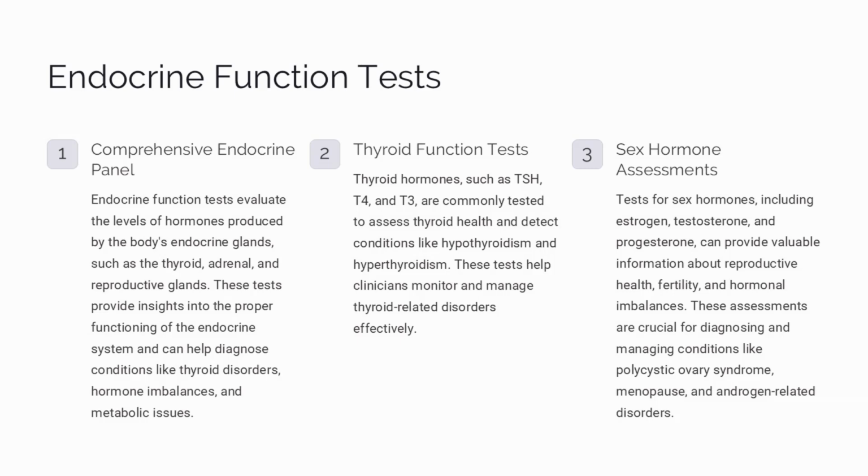Endocrine function tests are crucial for evaluating the levels of hormones produced by the body's endocrine glands, such as the thyroid, adrenal, and reproductive glands. These tests provide insights into the proper functioning of the endocrine system and can help diagnose conditions like thyroid disorders, hormone imbalances, and metabolic issues. The comprehensive endocrine panel covers a wide range of hormones, giving a holistic view of the endocrine system's health.